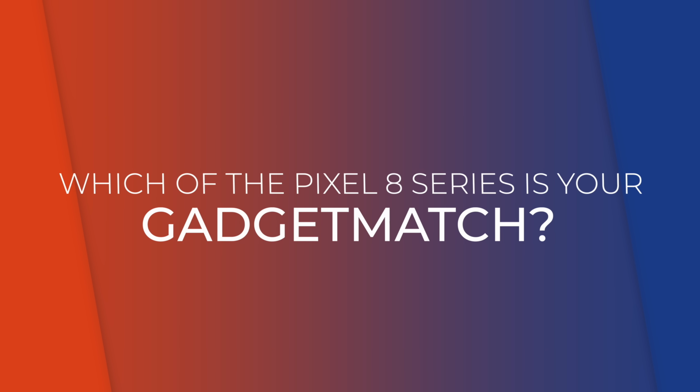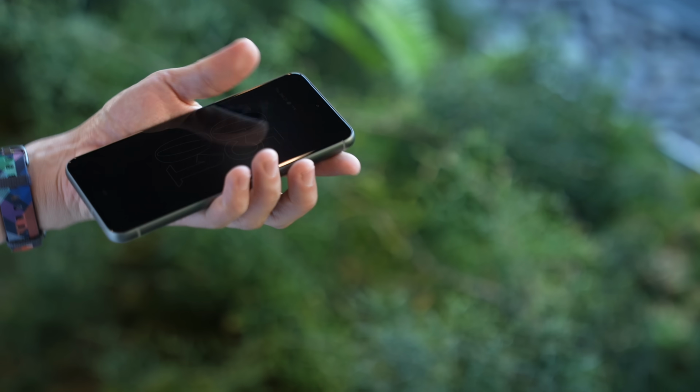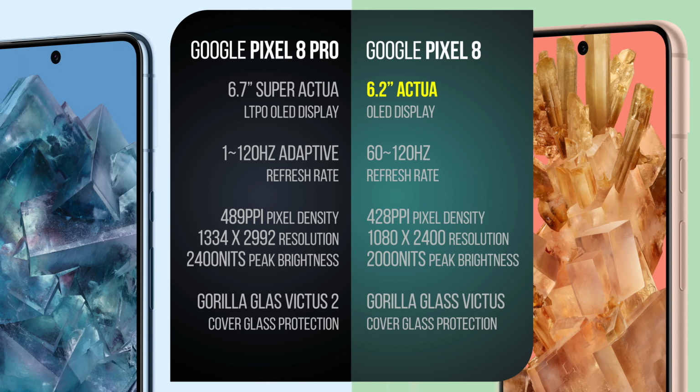And now to the question of the day. Which Pixel 8 model is your gadget match? Well, let's take a look at what's different. First, of course, there's size. The Pixel 8 has a 6.2-inch display, while the Pixel 8 Pro is 6.7 inches.